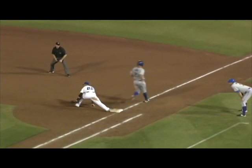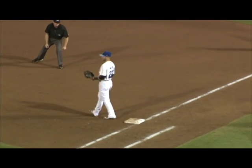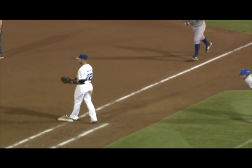Here's the 2-2, hard hit grounder. Speared at third, stepping on the bag. Almanzar throws to second for one, back to first for a triple play.